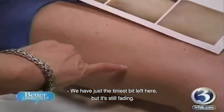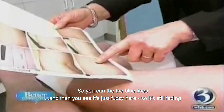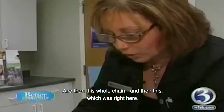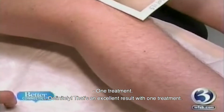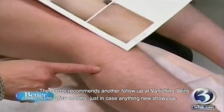You have just the tiniest bit left here, but it's still fading. So you could see the blue lines. Yep. And then you see it's just fuzzy here. Yep. So it's still fading. And then this whole chain, and then this, which was right here. And that was with one treatment. One treatment. Definitely. So that's an excellent result with one treatment.